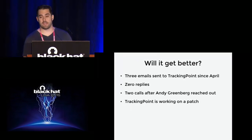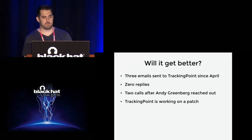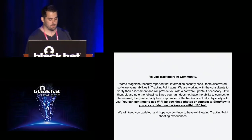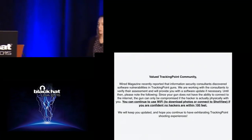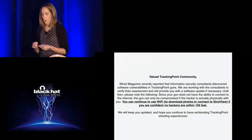They are working on a patch to fix these things. It's not available yet, but at some point, hopefully, they'll get that out. But as a vendor, they've been phenomenal to work with, and I wish more vendors would take the approach that they have. So yesterday, for those of you that didn't see the tweet, Tracking Point put up this notice on its website.